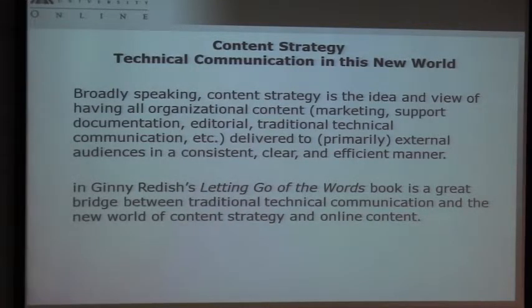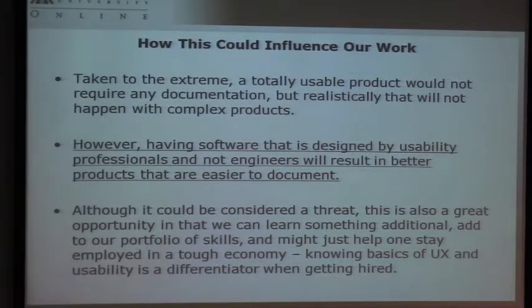The one thing I would suggest is everybody go out and buy the book by Ginny Redish, Letting Go of Words. She was a technical writer for many years. She's been a UX guru for many, many years. This book's a few years old now, but it really is more about writing clear, consistent content from a technical writer's perspective, and thinking that the web and online content is now the new medium, the new standard. So you just have to be a ferocious editor of yourself. But she's also done a lot of work with content strategy and trying to rein it in and define it in a way that's understandable.